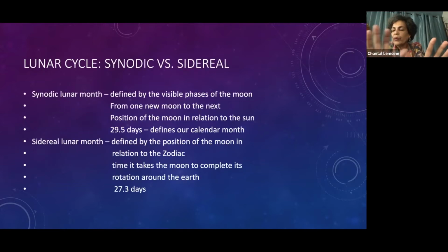So the whole concept, the whole system of moon gardening is based on the sidereal lunar month. There are 2 lunar cycles that we look at. The synodic lunar month is defined by the visible phases of the moon, and it's the position of the moon in relation to the sun that defines that. All you see is the shadow from the sun and the interplay of the sun and the moon. It's the moon's shadow. It doesn't have anything to do really with the earth. Now, I cannot say that there is no influence of the full moon, because as a physician, I've noticed what happens in emergency rooms.